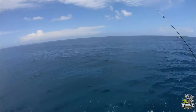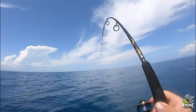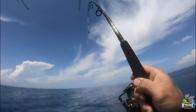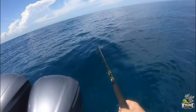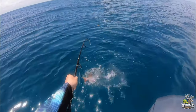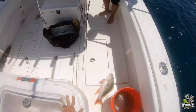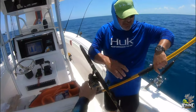Dude, they're here. Got him. Got him out. Get him out. That's where you're going with it. Wherever he wants to go with me. Oh my god. Holy fuck. Dude, I thought it was a grouper.